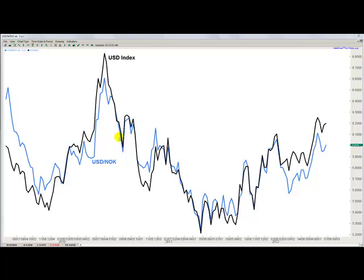The dollar is. And so when the dollar is going up, which is this black line, the dollar is going up also against the very fundamentally sound Norwegian krone. However, when the dollar starts to turn, that's the greatest time to short that pair and be in the fundamentally strong Norwegian krone by shorting the dollar krone pair.